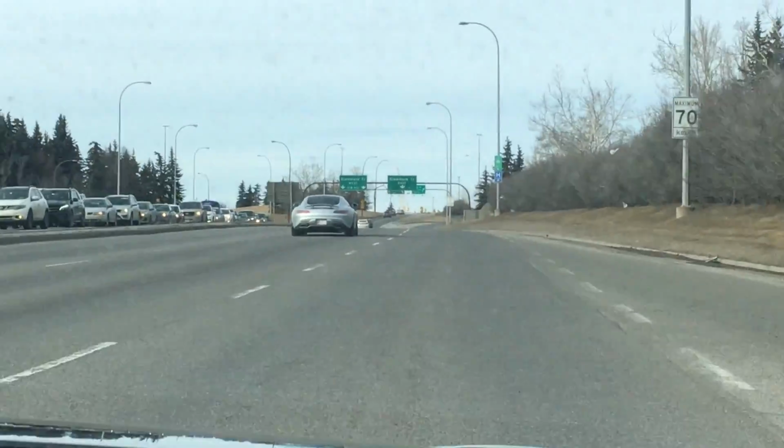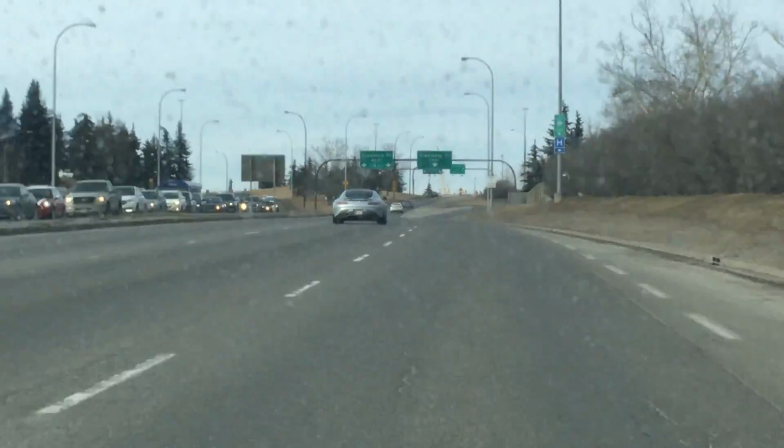Check this out. One of their clients did a little burn with us on the way here to the show. And he actually has a matte silver AMG GTS that he bought from those guys. So that was pretty cool.